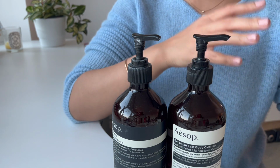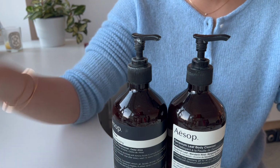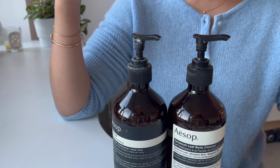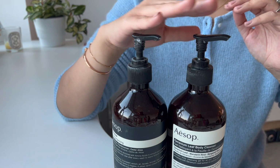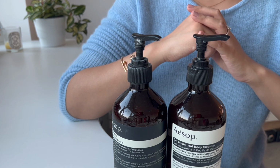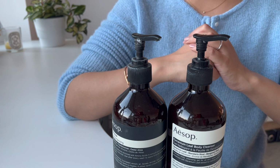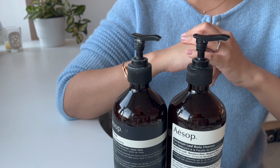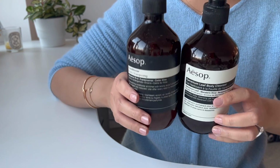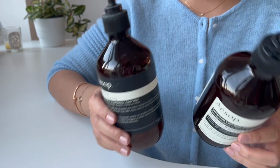My shower used to have lots of different colored bottles of shampoo, conditioner, body wash, different types of body wash, a mishmash of colors, and I've actually cleared all of those away and just have these and a bottle of shampoo in my bathroom, and it looks so clean and minimal, and I really enjoy that. I really enjoy not having all that clutter in my bathroom. So if you want to change up the look of your body and hair products in your bathroom, then I would definitely recommend these.